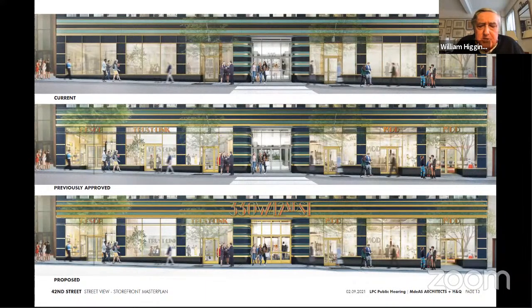In the middle is a previously approved elevation. There is extant a storefront master plan for the building. And so this previously approved condition, with the combination of doors and display windows at the storefront, and with the signage system in that secondary horizontal, was all approved at staff level. But that did not do anything with the name or the address over the door or the main door infill itself. So if you look at the bottom, this is what we are proposing today.